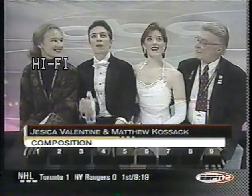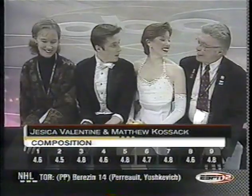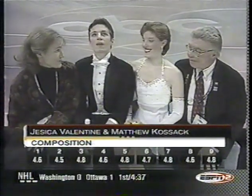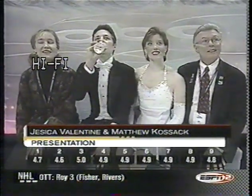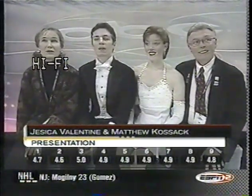Now, there'll be two sets of marks here in the original dance. The first for composition, the second for presentation. Here's the first set in the 4.5 to 4.8 range. Well, I think these marks are fair. They're middle of the line, but they have a lot of work to do in their difficulty. And now the second set for presentation, 4.6 up to a 5.0, Susie. Well, they're very smooth, and for the first time out in seniors, I think they did a great job.